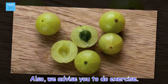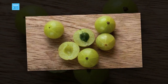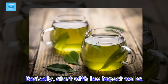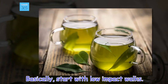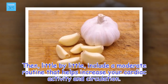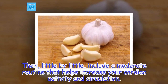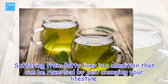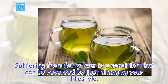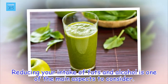Also, we advise you to do exercise. Basically, start with low-impact walks. Then, little by little, include a moderate routine that helps increase your cardiac activity and circulation. Suffering from fatty liver is a condition that can be reversed by just changing your lifestyle. Reducing your intake of fats and alcohol is one of the main aspects to consider.